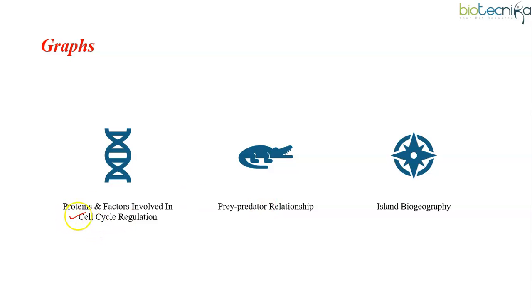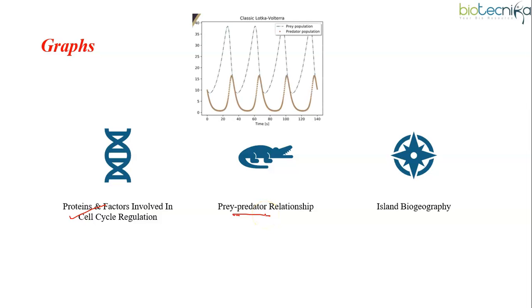So you study about proteins and factors involved in cell cycle regulation in unit 2. So you can note down the proteins and factors involved in cell cycle regulation from text and you can design it in a graphical way. Then prey-predator relationship. So in unit 10, you study about the Lotka-Volterra model, also referred to as predator-prey model, and it is a well-known mathematical tool for studying the dynamics of interacting biological populations, with a particular emphasis on the interaction between predator and prey species.